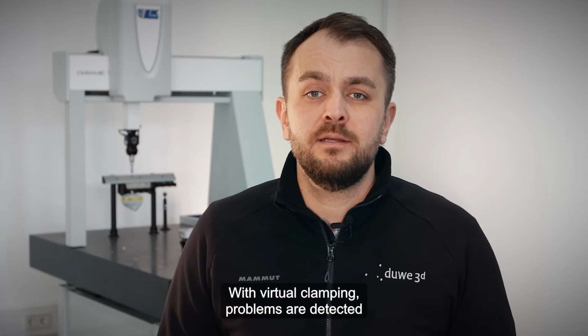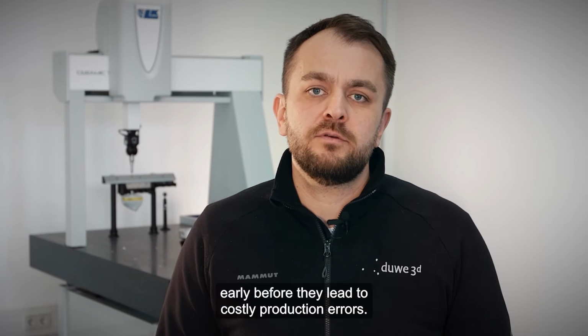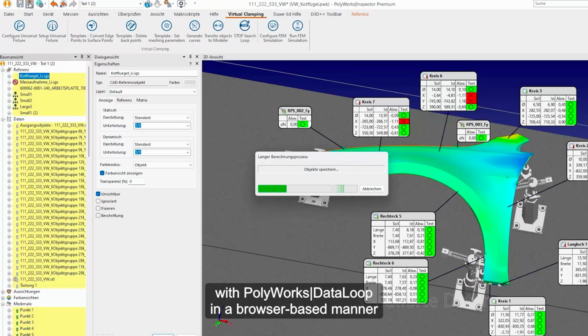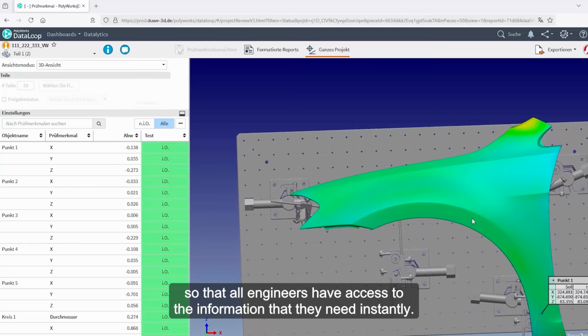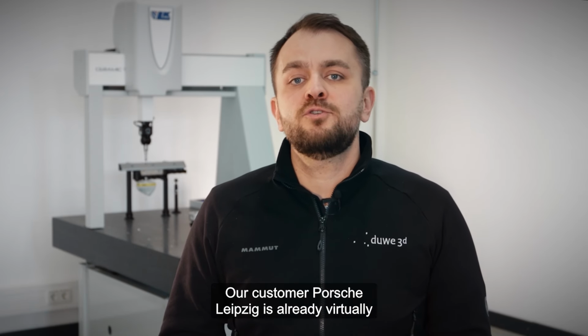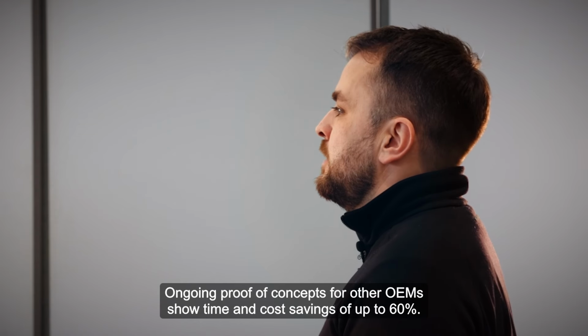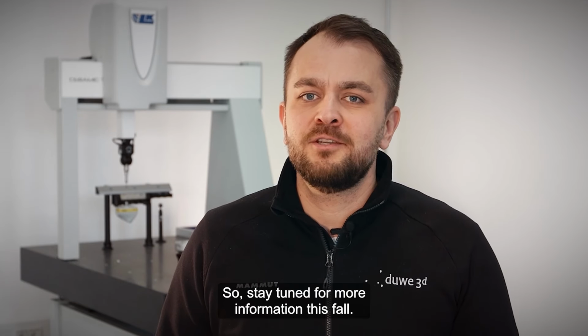With virtual clamping, problems are detected early before they lead to costly production errors. All information can be shared with PolyWorks Data Loop in a browser-based manner so that all engineers have access to the information that they need instantly. Our customer Porsche Leipzig is already virtually clamping their parts and checking them in PolyWorks. Ongoing proofs of concept for other OEMs show time and cost savings of up to 60%. So stay tuned for more information this fall.